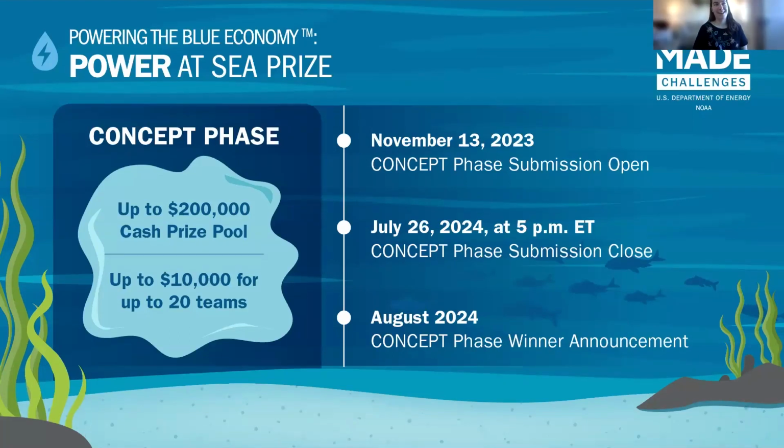I'll say that I'm excited about the wide range of different technologies and energy sources that we might see come in with this prize. Maybe you were aware of the Ocean Observing Prize that we hosted before this, but that focused solely on wave energy. I'm excited to see this prize open up the door to other types like salinity, OTEC, and tidal.